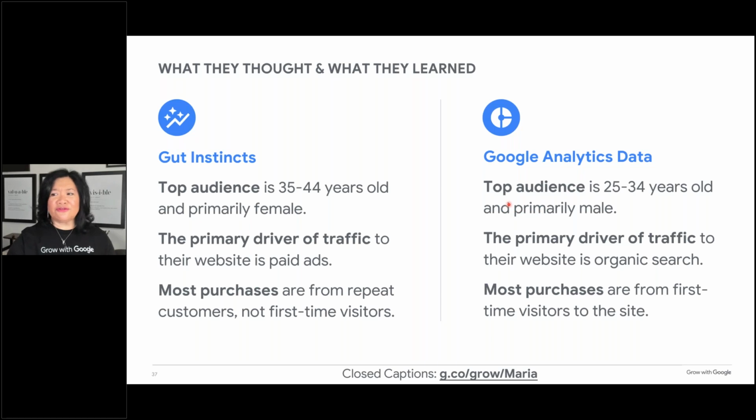The primary driver of traffic was organic, so it wasn't their ad. So they probably need to spend more time on blogging and guest posts, really put some things into their SEO, search engine optimization, as opposed to ads, because the ads aren't performing for them, or they need to change the ads because the ads are targeted at 35 to 44 year olds, and it's a 25 to 34-year-old male. Concerns and comments and the language and video that they'll look at is a whole lot different.